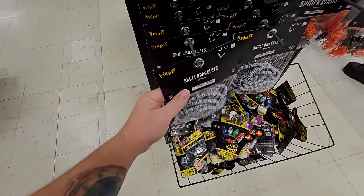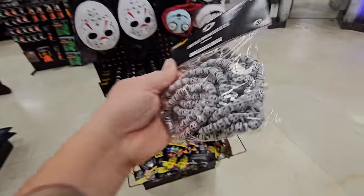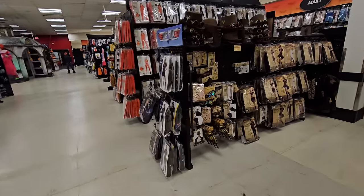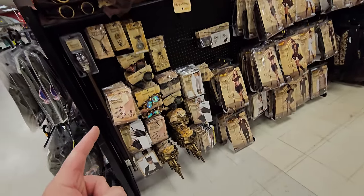Wait, have we seen these skull bracelets before? What the heck? There's 12 of them in there. Those are actually pretty dang cool. Those would be awesome if you were having like a voodoo party. Speaking of voodoo, I've yet to find that shrunken head. All right, I think... What in the heck, man? I always get this stuff mixed up with the voodoo stuff.